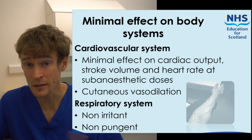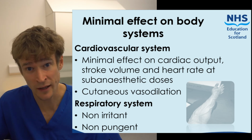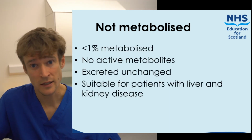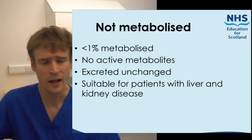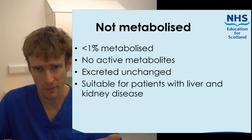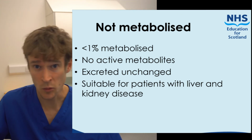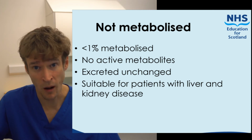It apparently smells sweet to some people, and importantly it doesn't irritate airways, and that's unlike some of the other anaesthetic gases, which means it's fine for asthmatics. Also, it's not metabolized to any significant extent anywhere in the body, particularly useful in comparison to some of the benzodiazepines which have active secondary metabolites, and so they have hard to predict and lengthy recovery periods and sedative effects. It also means it's suitable for patients who have compromised liver or kidney function, and its metabolism, its duration of effect, its severity of effect won't be affected by these conditions.